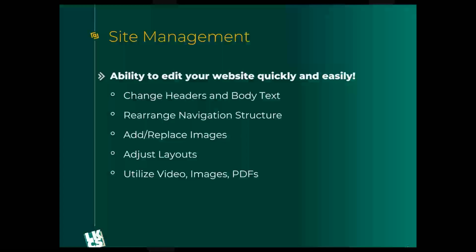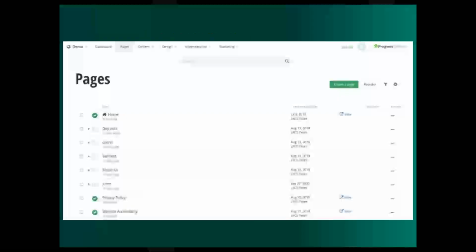We get asked a lot about exactly what you can do in the system. So I'm going to walk you through what some of the normal edits look like and show you just how easy it is to make changes on your website.